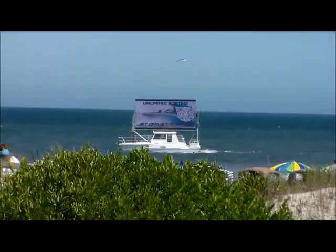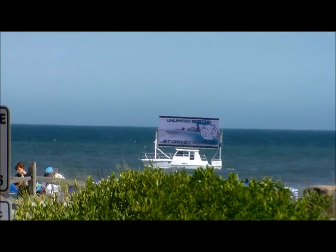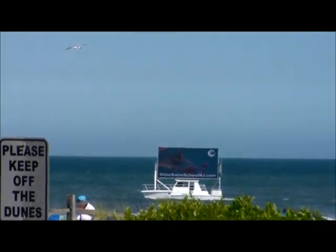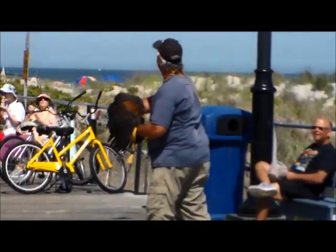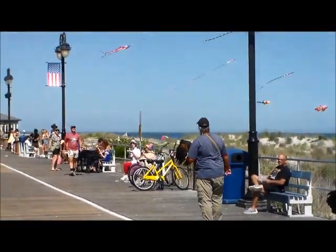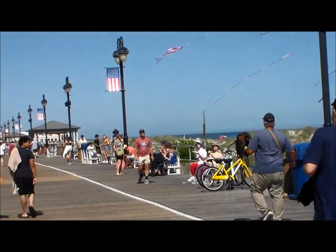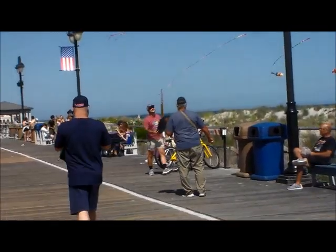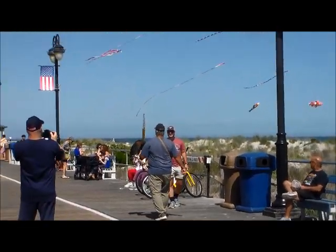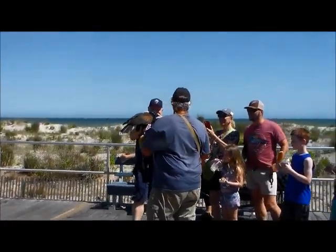Big TV in the middle of the ocean there. Look at it. That's a falcon, or a hawk or something. Do we go in the surf mall? Get something very specific.